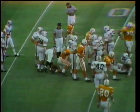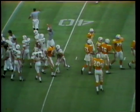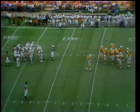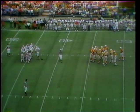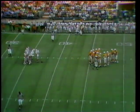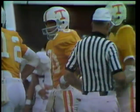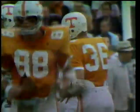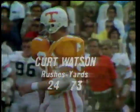Rudder again. Philip Fulmer, 65, left guard. Beautiful block up front. No, it's enough for the first down. One minute 4 seconds remaining, third quarter, 6-3, Tennessee leading. Still no touchdowns in the game.